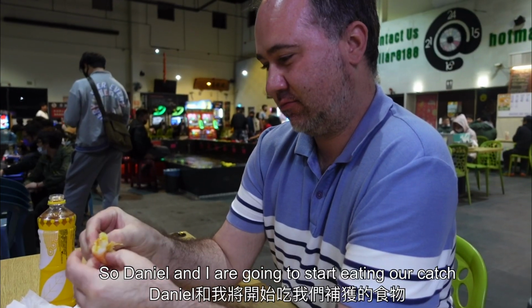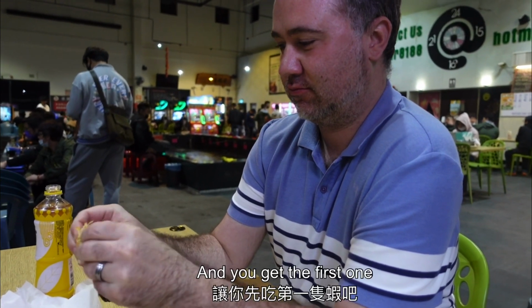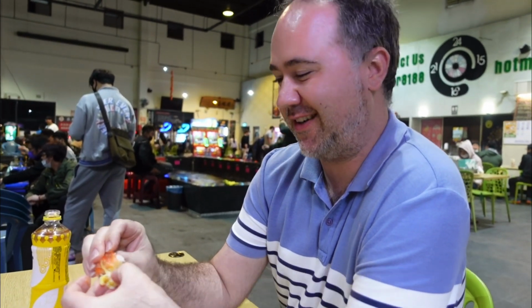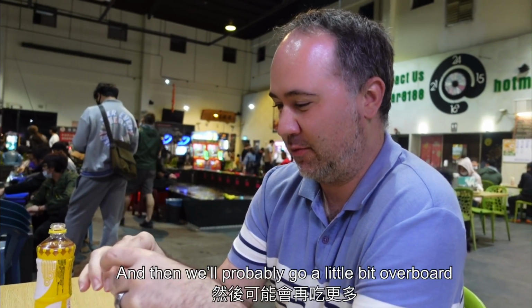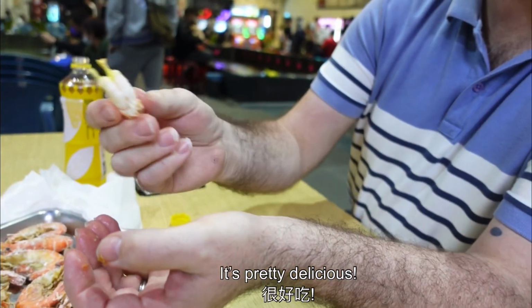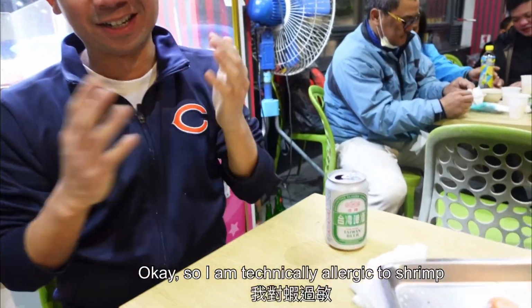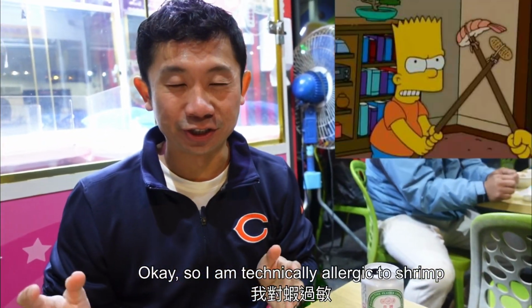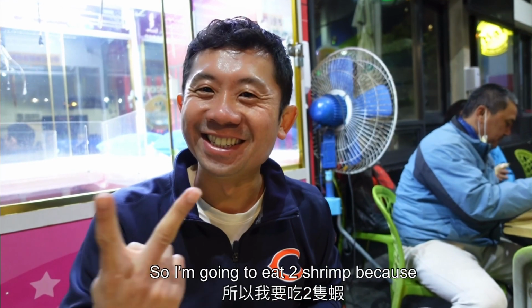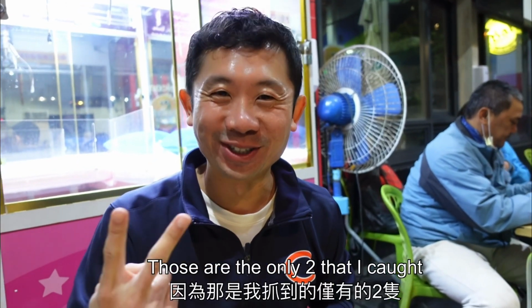So Daniel and I are going to start eating our catch, and you get the first one. Yeah, I got one of the smaller ones, so I'll just start off light, then we'll probably go a little bit overboard. But there it is, that's what you get. But it's pretty delicious. Okay, so I am technically allergic to shrimp, but I can eat some without totally blowing up. So I'm gonna eat 2 shrimp because those are the only 2 that I caught.